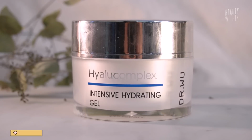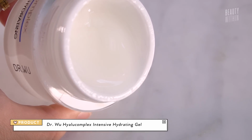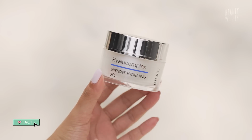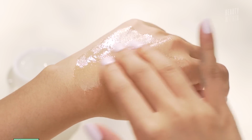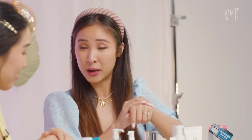So then, based on that, there's also an Intensive Hydrating Gel. When I tried it for the first time, I was trying to show the camera and a glob fell on my coffee table. You guys can see. But even though it's a gel, it's one of those deeply nourishing, hydrating gels. This hydration will last you all day. It will not evaporate. You know how Clinique says 72-hour moisture surge or whatever? This is a 72-hour moisture surge.